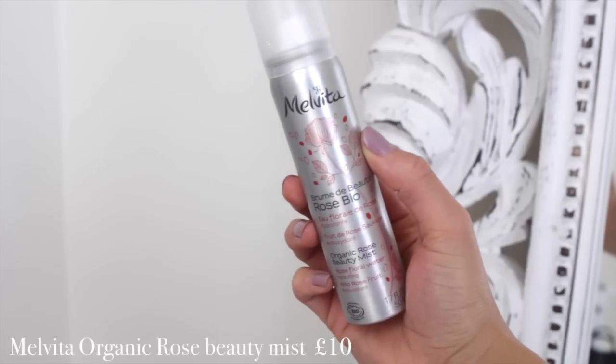So this, actually, I'm not sure where the main place is that you get this from. I think it's Feel Unique, and it's the Melvita Organic Rose Beauty Mist. Oh, I'm gonna spray it now. Oh yeah, my skin loves when I use it. It's quite a strong smell. Great for dehydrated skin, again, and I can't breathe. I like to use this after I've done my cleansing and before I do my serums.